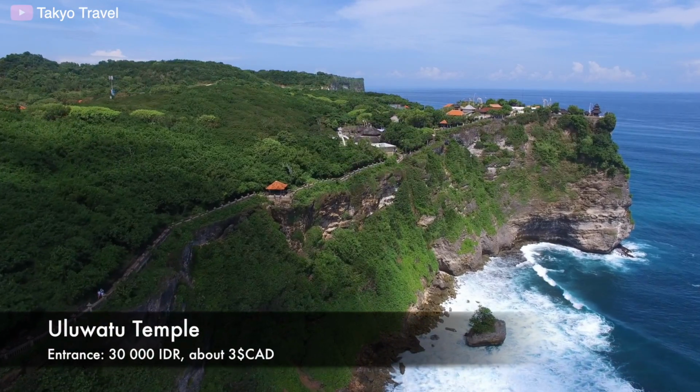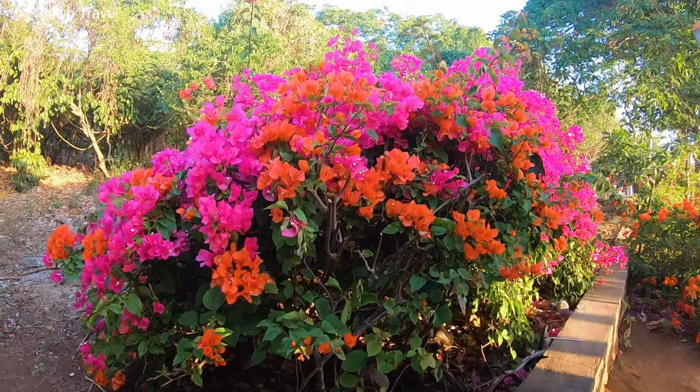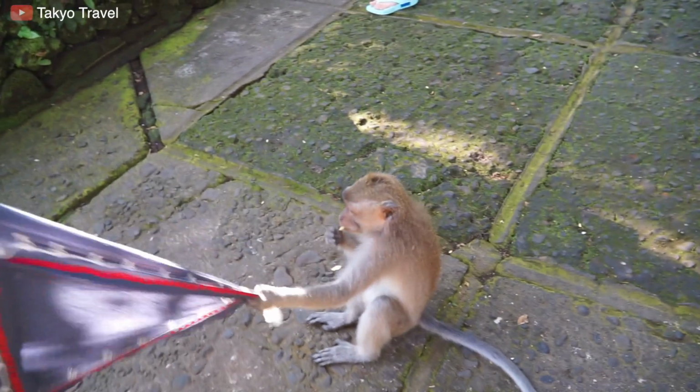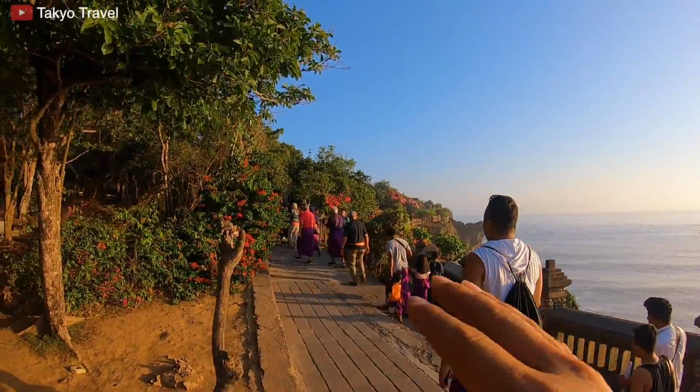Uluwatu Temple is a Balinese Hinduism temple that sits on the edge of a cliff with beautiful vegetation and is home to hundreds of monkeys. Be careful with the monkeys, they can be good thieves if you leave your bag open. They will search for food and will not hesitate to display their beautiful teeth if they feel any threat.